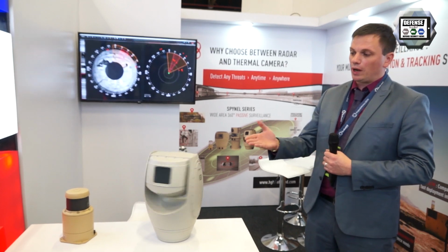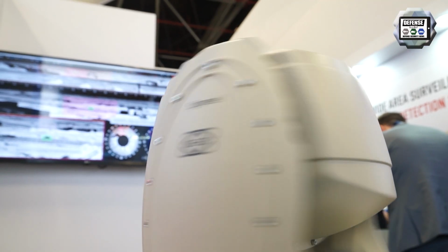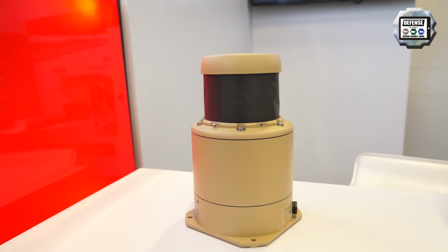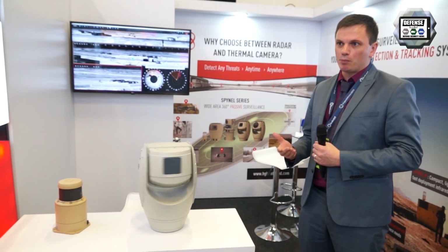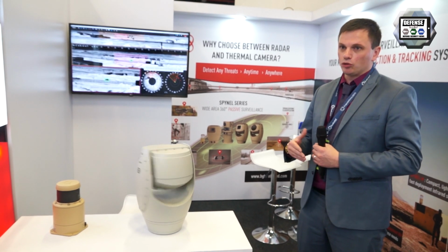So the idea is that we provide different models of camera, the large one like this one, the Spinel X, or the small one, the Spinel M, and they have the common feature to do panoramic scanning, so with real-time panoramic video and recording, and also with analytics.